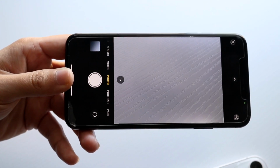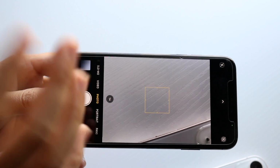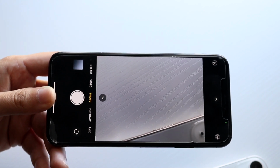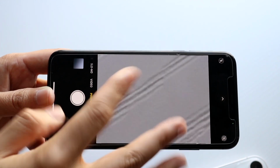Now, in the camera department, this thing is really good because you do have 10x zoom, so that's something the 14 Plus doesn't have, but you don't have 0.5x zoom, you only have 1x zoom out. Now you have portrait mode, which is nice, you have standard video mode, but even compared to the 14 Plus, you are limited in the amount of features that you actually have, which is kind of a disadvantage. So in my opinion, the XS Max camera is still pretty decent.